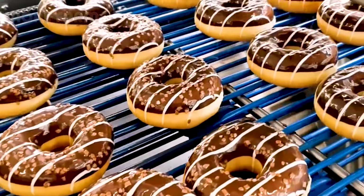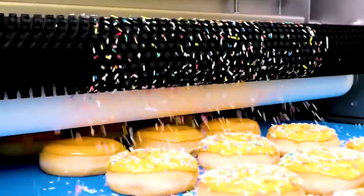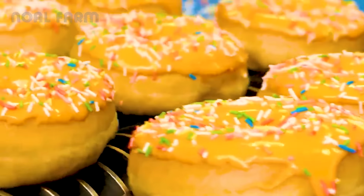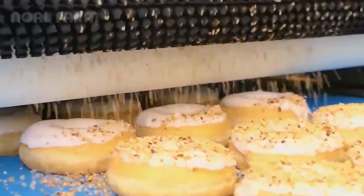Then, the donuts get to the sprinkler station, where they're topped with sprinkles, nuts, or coconut flakes. Operators can make real-time adjustments using digital controls, so the donuts are always high quality and consistent every time.